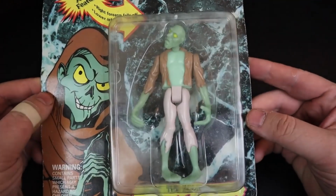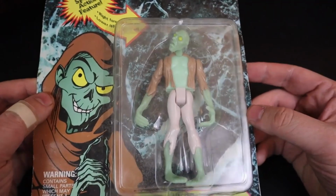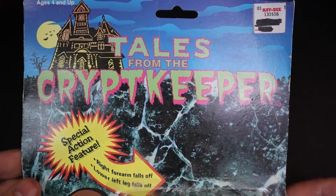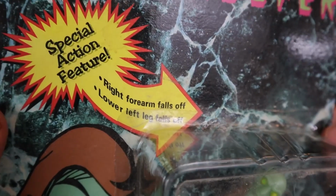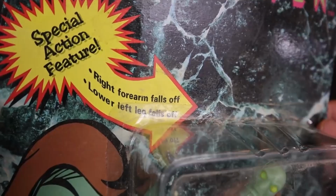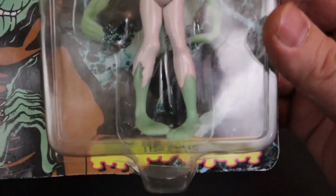This particular action figure is still in his original packaging, although the packaging and the card has seen better days. This particular zombie, oh man, KB Toys, look at that sticker from back in the day. Oh my goodness, 30 years old, still on his card, and he's got special actions. His right forearm will fall off, as well as his lower left leg, because, hey man, that's what zombies do. They fall to pieces, and they keep coming after you.